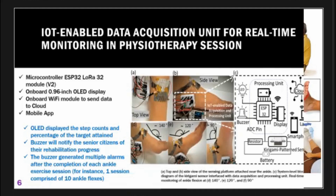And then a buzzer will notify the senior citizen of their rehabilitation progress. The buzzer also generates multiple alarms after completion of each ankle exercise. For instance, one session comprised 10 ankle flexes.